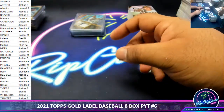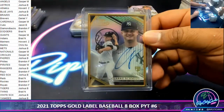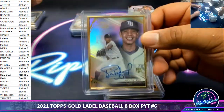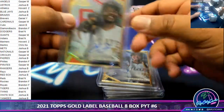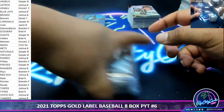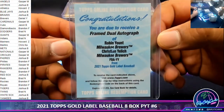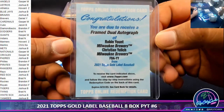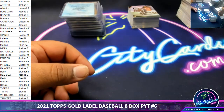And autographs. Well, we got the Evan White Mariners rookie. Schmidt, Yankees to 75, Kramer, Orioles, Varsho, D-backs, Patino, Rays, Lewin Diaz to 75, Marlins, Ke'Bryan Hayes to 25, Pirates, Clark Schmidt, and we did manage to get an extra autograph, a framed dual autograph for the Brewers, Robin Yount and Christian Yelich. Very, very nice. And that's going to do it for the break. Thank you all. I'll get it out.